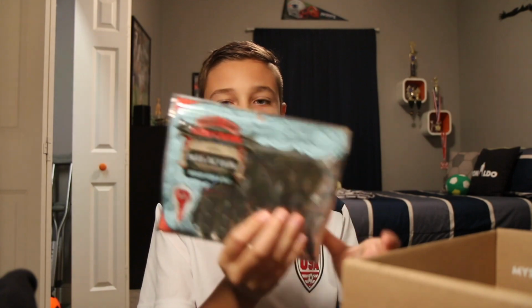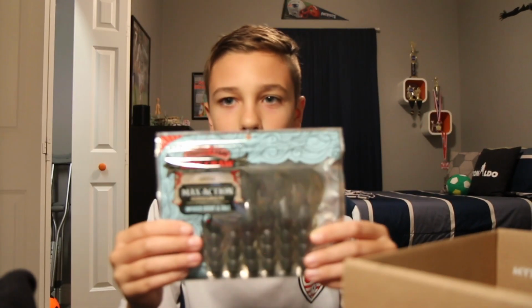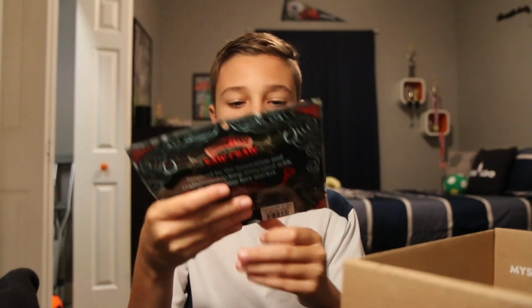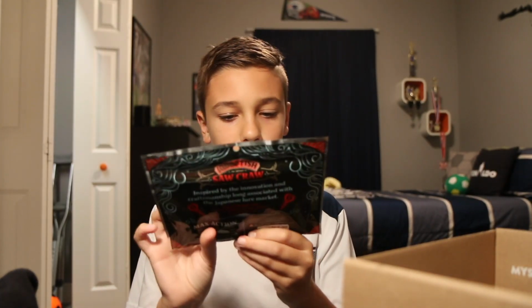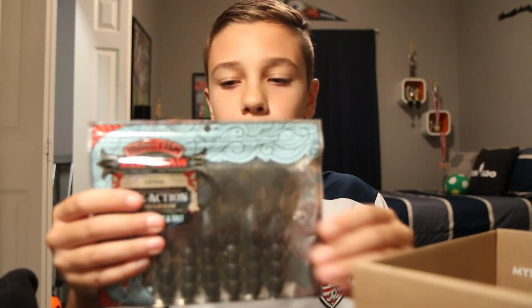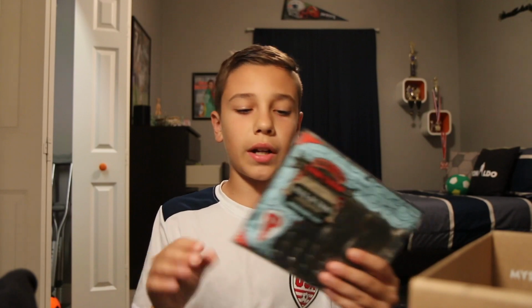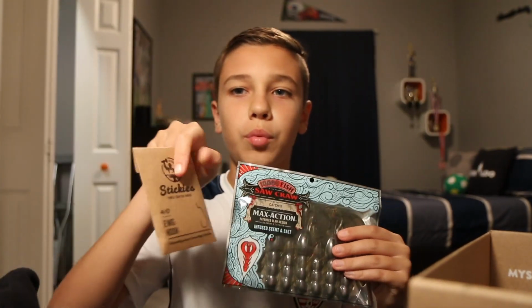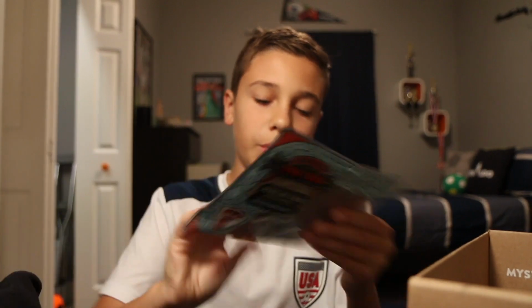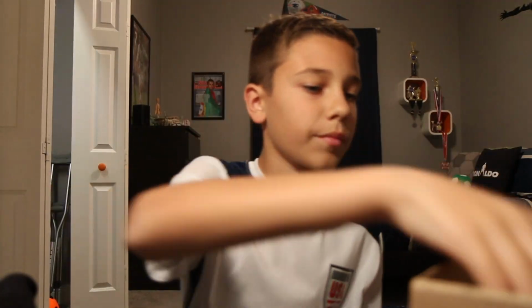Those hooks will definitely pair well with these 10,000 Fish Saw Craws. These are really, really cool. They look like watermelon, red flake, green pumpkin-ish. They have a raised flake pattern, just like the Goon Squad Kraken Craws, and I'm really excited to use these, especially with these worm hooks. You can Texas rig these really well, and these look really good.